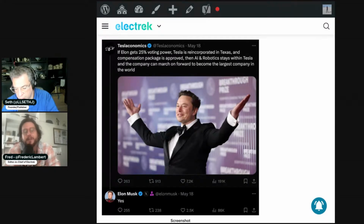Because right now you have an army of Elon fans that say everyone who votes no is reneging on the original plan, and they don't want to give Elon money. It's not about not giving Elon money. It's about Tesla addressing the issues that led to his compensation package being rescinded. That's what people are not understanding. When I say people, I mean Elon fans.